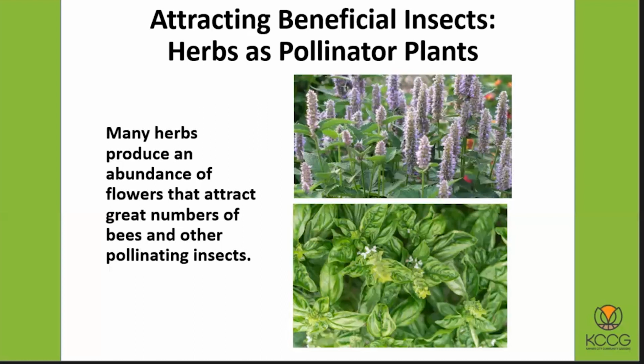And lots of those are annual plants or long blooming perennials, and they just will bloom all summer long. Like basil, you can see there little tiny flowers, not very big, not super bright, but it attracts lots of bees and lots of pollinators. And same is true of oregano, sage, thyme, all the mints. They're all really good for attracting bees and good pollinators to your garden. So that's a really good thing.